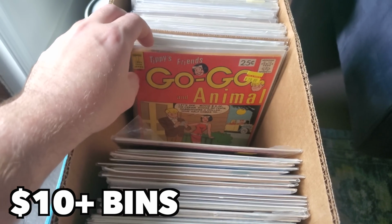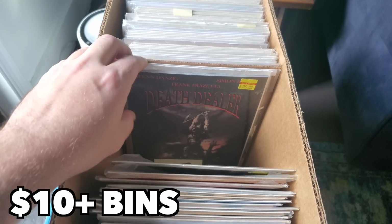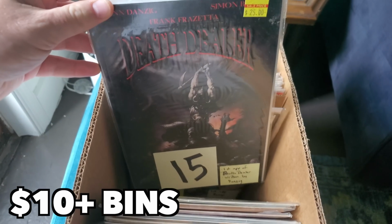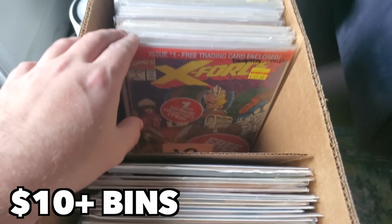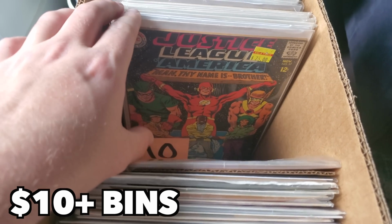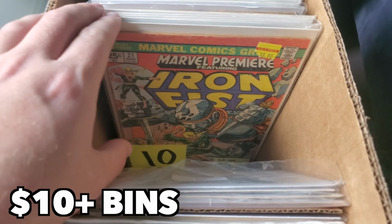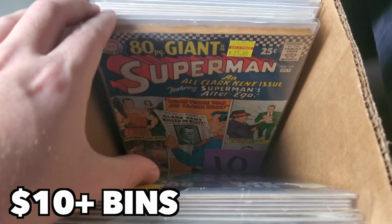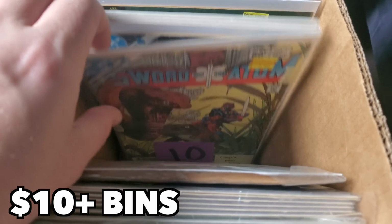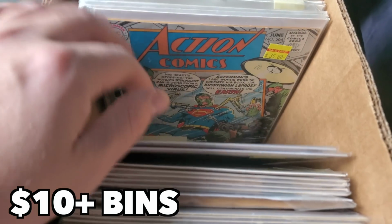Some 10-cent Superman, even more cream of the crop Archie stuff. First, check this out. Written by Danzig. Don't think I've ever owned that one. More Silver Age. This one is the Deadpool card. More Silver Age Justice League. Some nice Hulk, some nice Detective, some nice Iron Fist. Some more complete runs. Just, this collection had it all, man. Mini-series, complete runs, all kinds of Disney and Archie stuff.